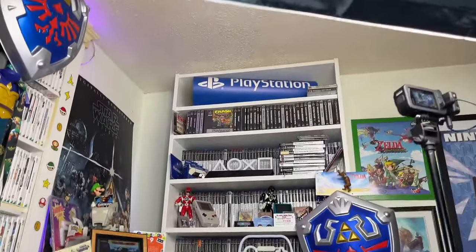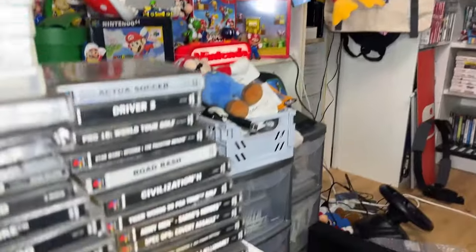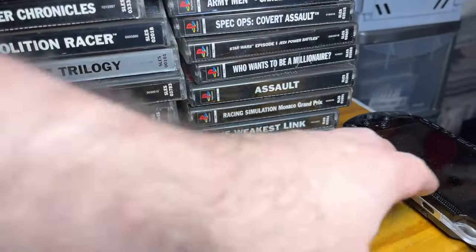So we have a whole shelf of them up there, and where we have the PlayStation sign there is where we're probably going to start squeezing these in. So again, we'll have to do a little gaming room rejig. But yeah, I mentioned we'd have a look at one or two other things, so we might actually do them here now while we're down at the table.